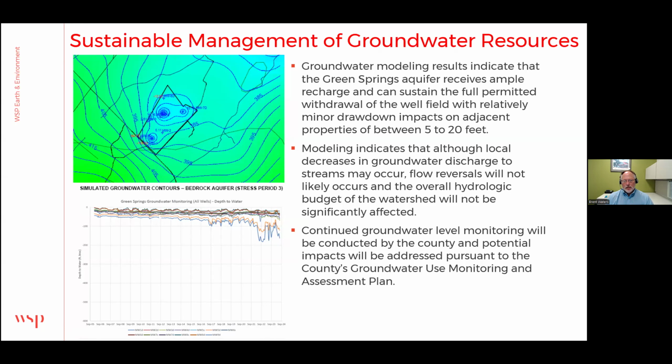And then, ever since 2005, when we did this testing, we've been measuring groundwater levels. And this is the groundwater levels. Now, this is post-drought, and you can see that the water levels are mostly stable. Some drawdown in these wells here.